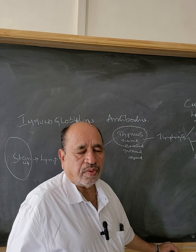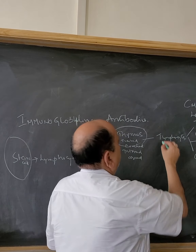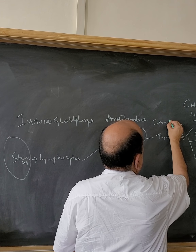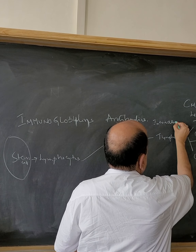They are responsible for killing intracellular pathogens, especially viruses, and they play a very important role in transplant immunity.